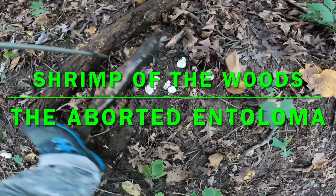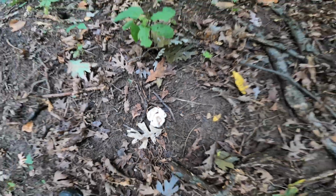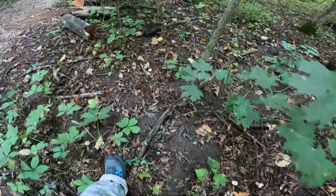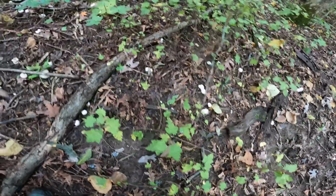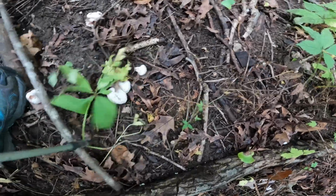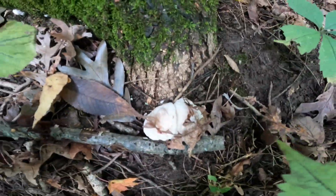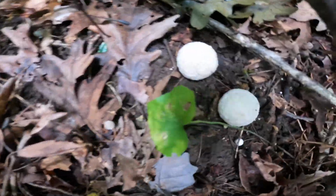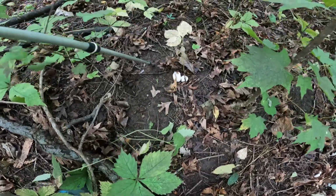So here's a patch of delicious shrimp of the woods. They're all over here. All around here. Super choice edible when cooked. They're just everywhere. Look at these monsters here. Whew.